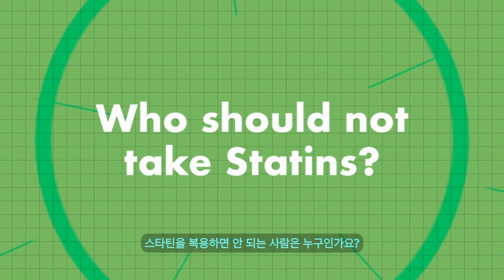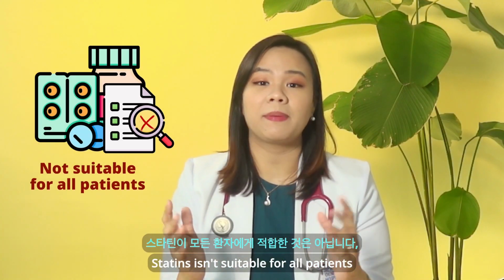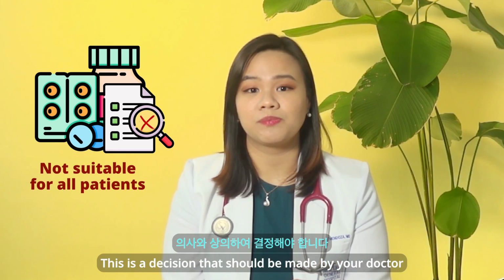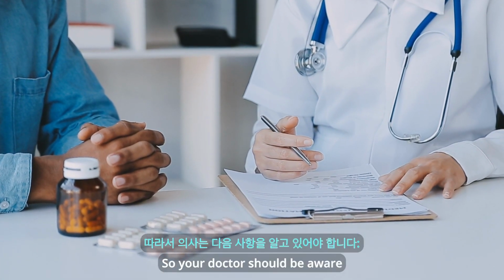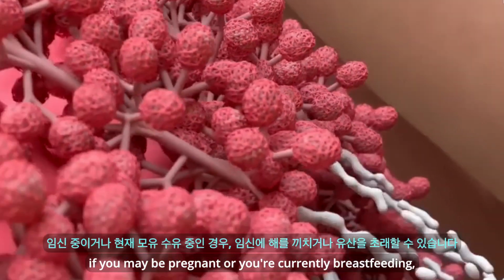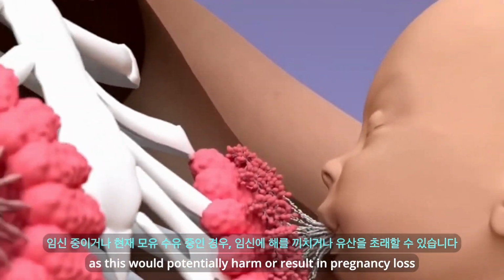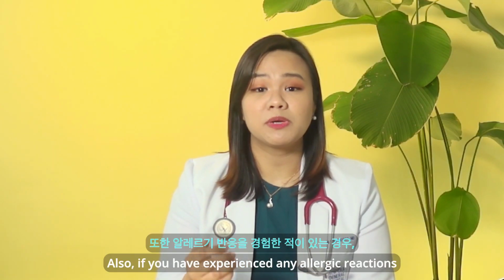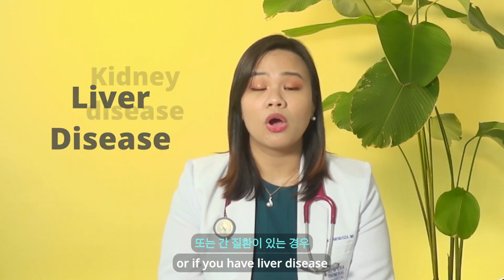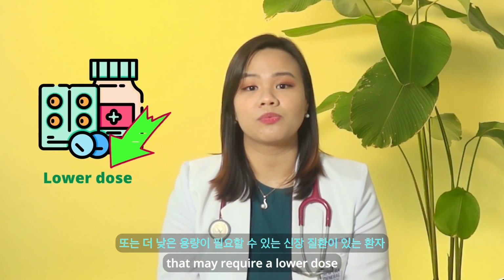Now, who should not take statins? Statins isn't suitable for all patients. This is a decision that should be made by your doctor. So your doctor should be aware if you may be pregnant or you're currently breastfeeding, as this would potentially harm or result in pregnancy loss. Also, if you have experienced any allergic reactions, or if you have liver disease, or if you're a patient with kidney disease that may require a lower dose.